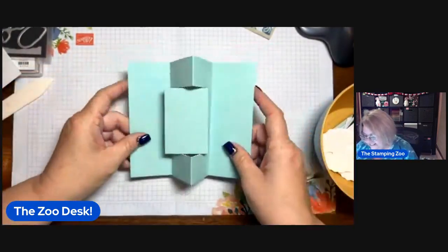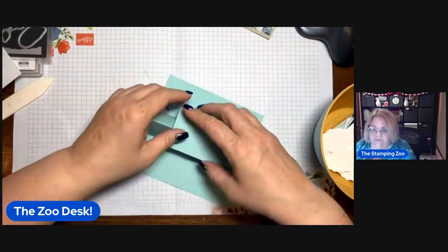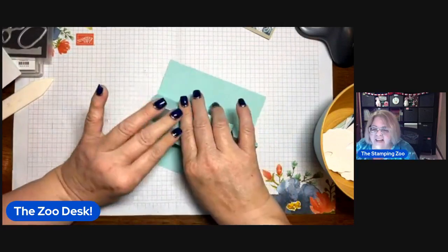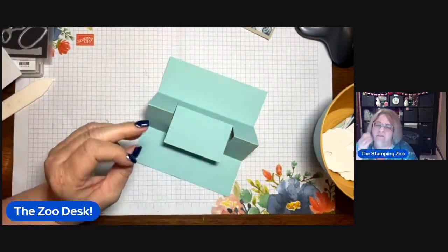Okay, so I have pre-cut some of the papers because you know how to cut paper. So I was going to try and skip over that. You use the slot on the cutter for measuring for the post office.